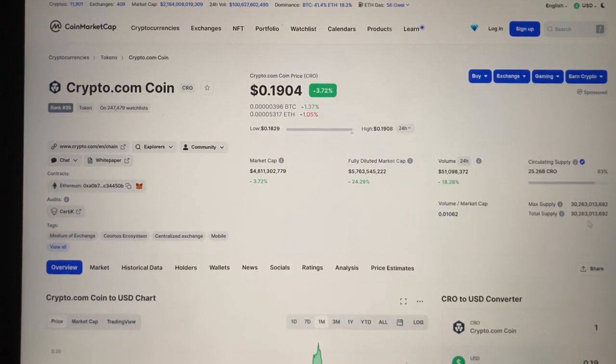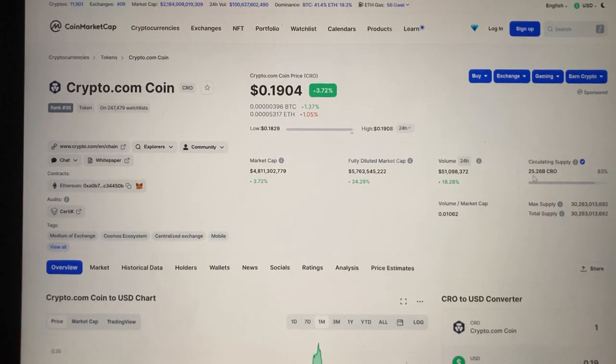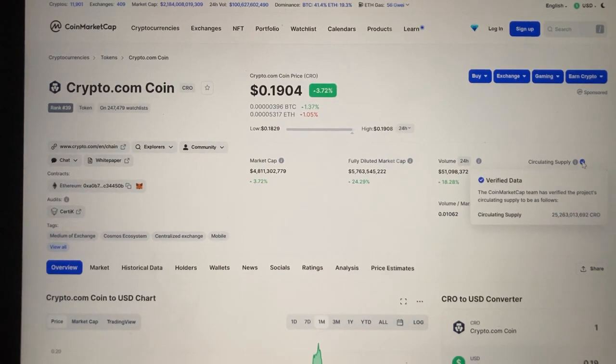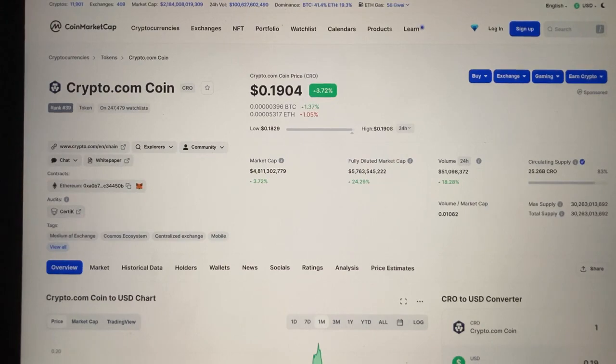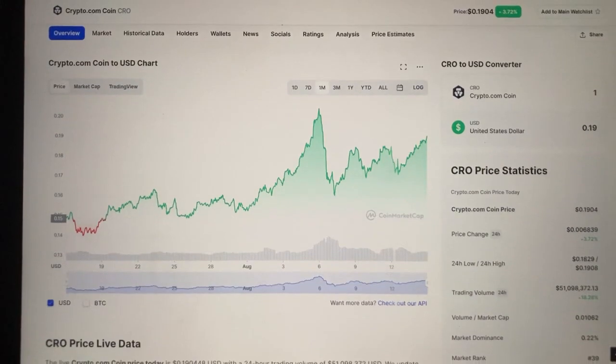Now, if we look at the total token supply, the total supply is 30,263,000,000. Now, several million tokens were burned this year. Actually, billions, I'm sorry. Billions of CRO coins were burned this year. And now the circulating supply is 25 billion, which is 83% of the total supply, which means that only 17% are available for purchase as of right now, which is a good thing.